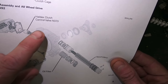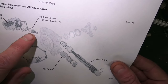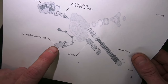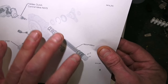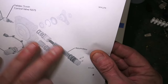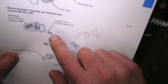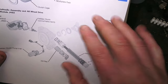The other possibility is that N373. See if that isn't closing. It's not fully closing. Say it's full of muck or it's just worn, the center bore, and it's not fully closing. Then it will just apply pressure all the time. So this pump runs every now and again, builds up pressure, and makes sure there's always pressure in this unit. And it's supposed to be regulated by this relief valve, which is set at 30 bar. So these springs are set at 30 bar to release the pressure. And that's basically it. Then whenever the all-wheel drive is wanted, the ECU will open this valve and allow pressure to push on the clutches and engage the prop shaft.